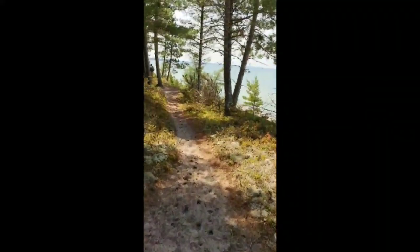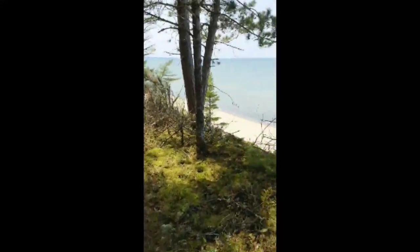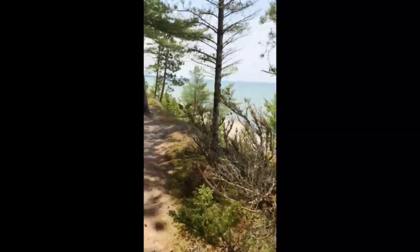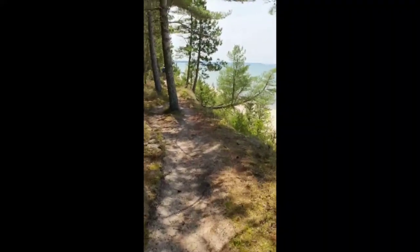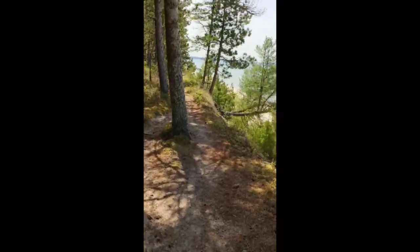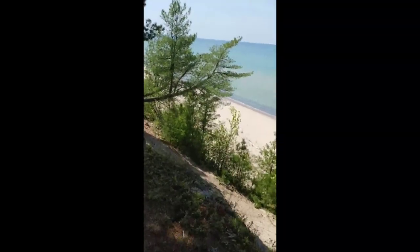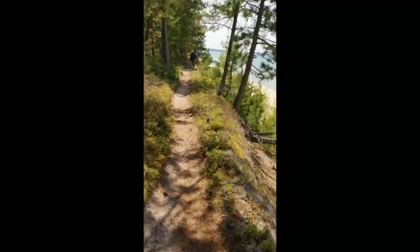Here we are. We're still walking along the beach here. Very pretty. We just finished up a pretty long break. We ate lunch down on the beach. Actually jumped in Lake Superior. That's probably the coldest water I've ever felt in my life, but it was amazing. I had to do it, and it felt good.